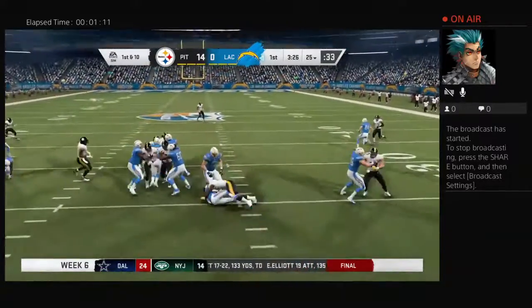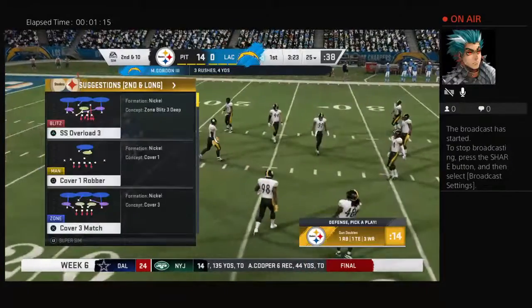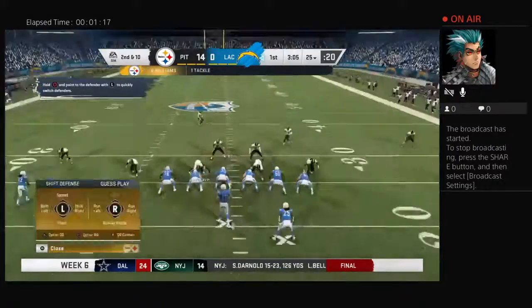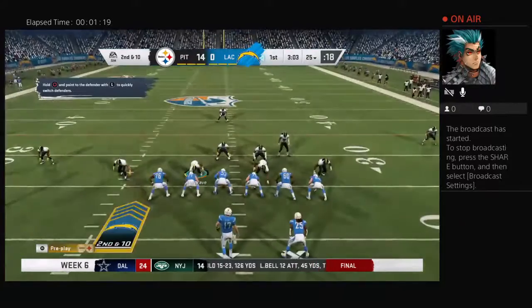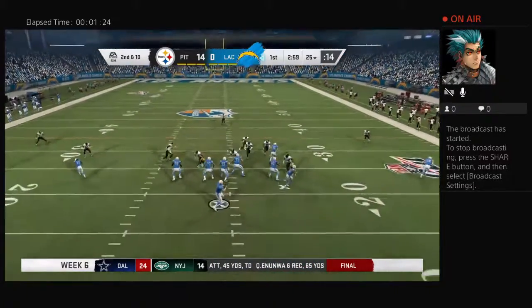They'll start on the ground. This is Gordon on first down. And running room scarce here. He's going to be stopped in his tracks at the line of scrimmage. So they had the run for no gain. Now they'll try again from the 25 on 2nd and 10.